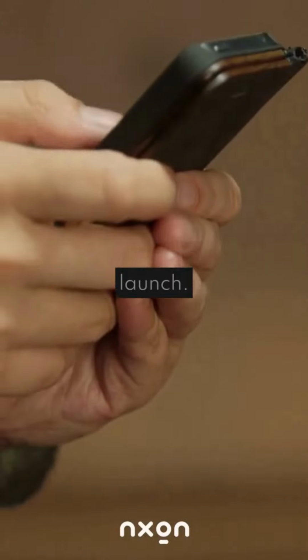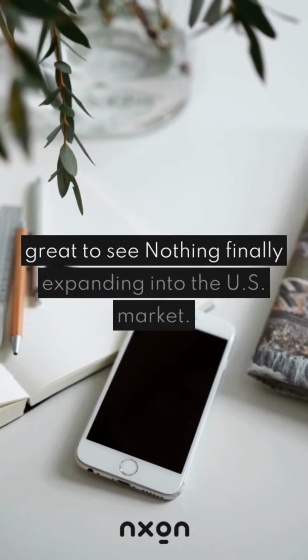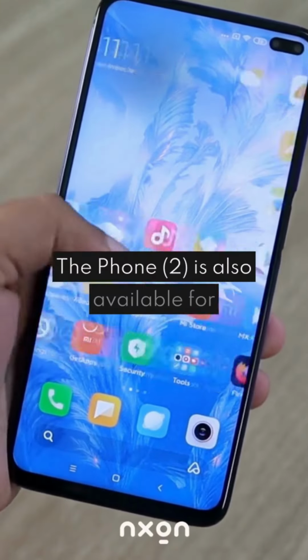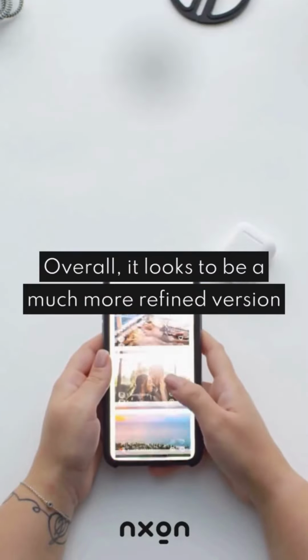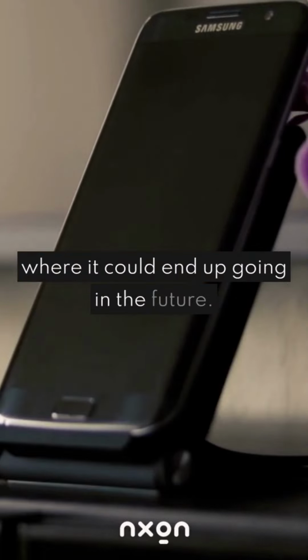All that being said, the most exciting part of this, in my opinion, is that we're finally getting a US launch. The Phone 1 was only available internationally, so it's great to see Nothing finally expanding into the US market. The Phone 2 is also available for pre-order with the base model costing $600. Overall, it looks to be a much more refined version of the first model, and I'm personally excited to see where it could end up going in the future.